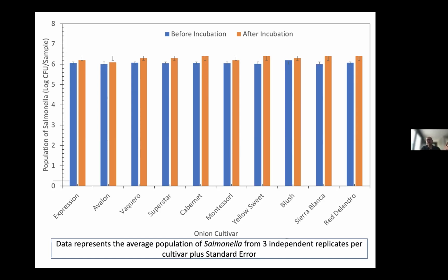So when we got this information, we said, okay, when we put in our field trials, we're going to grab a purple, a yellow, and a white, because those three were implicated in the outbreaks. And we're going to test whether the field activities I do increase the contamination, knowing that right now, based on this information, it didn't matter what kind of cultivar you were.